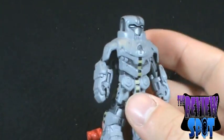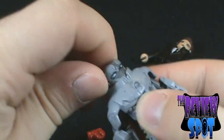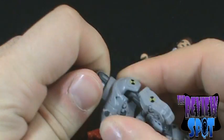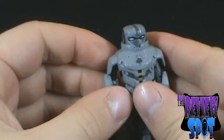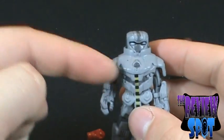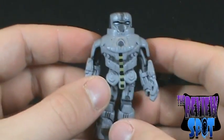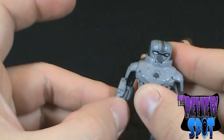Same articulation as the Pepper Potts version. The head slightly turns, which this one always is stiff on me. This one doesn't even want to move, leading me to believe again that this head is actually part of the torso that's been mounted on a Minimate body. The arms can move back and forth, in and out.